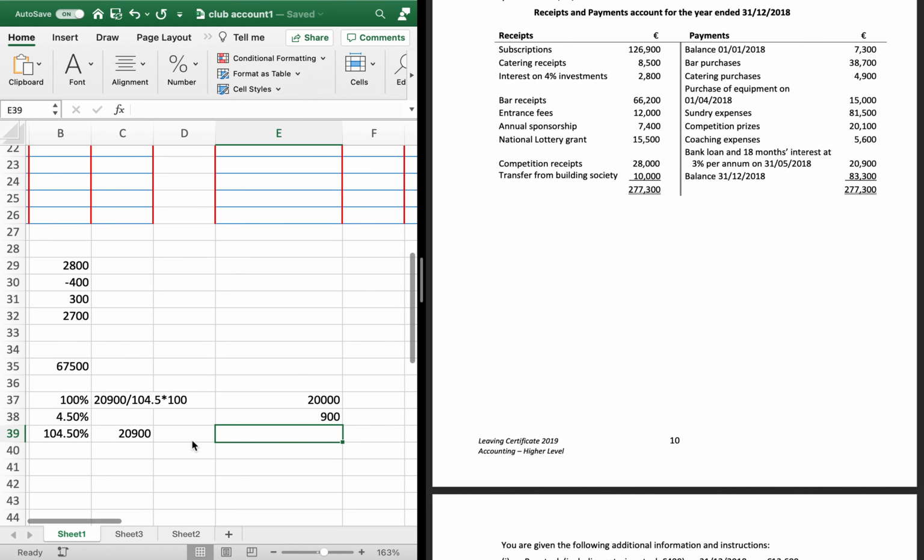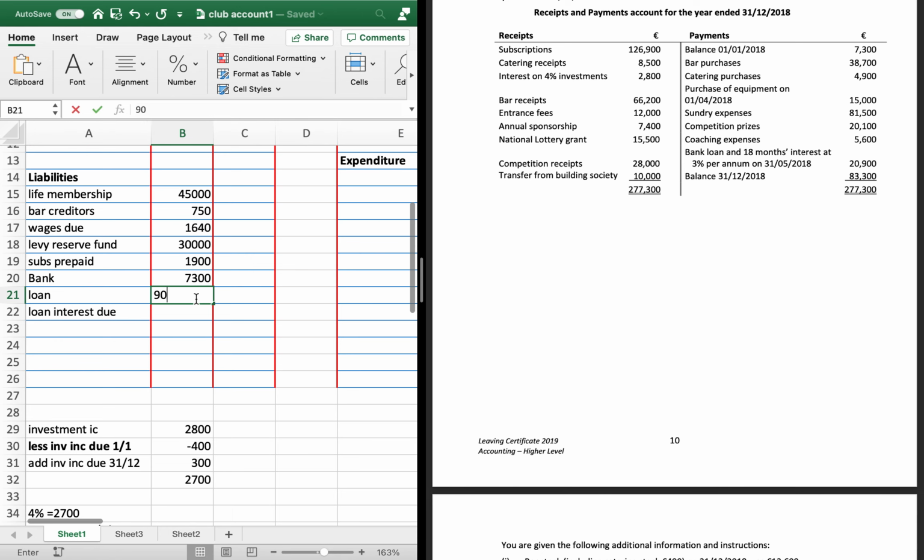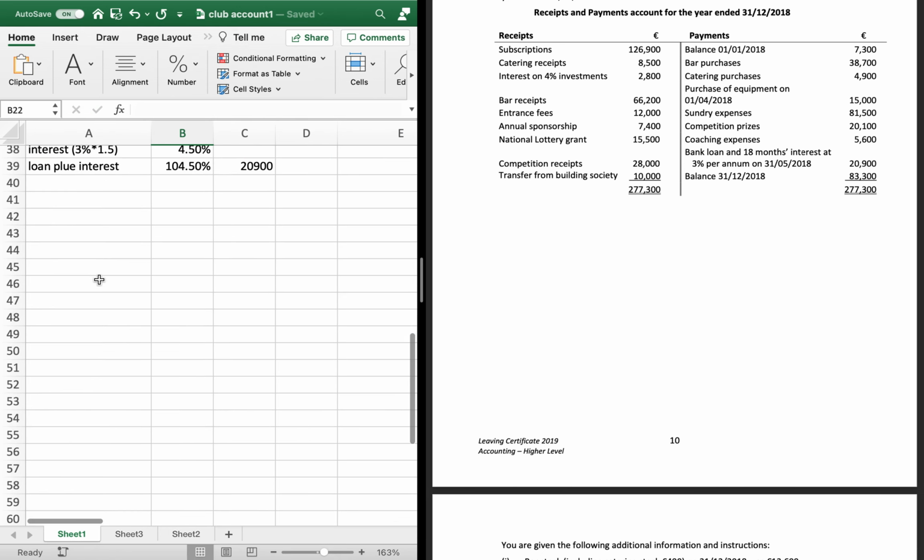So now we're in business. We can work out the rest of it. So the loan is 20,000. The loan interest is 900. Now that's for 18 months. Okay, so loan interest for 18 months. We've paid the loan back this year after 5 months, so the expense is for 5 months. So this year's element.